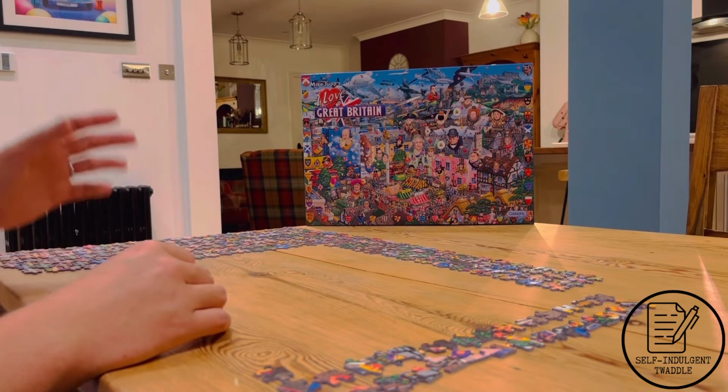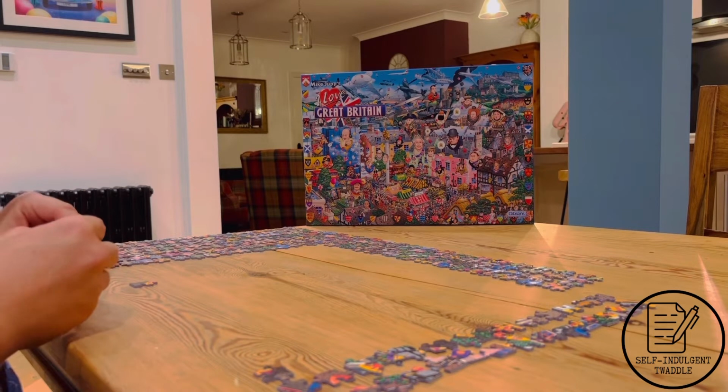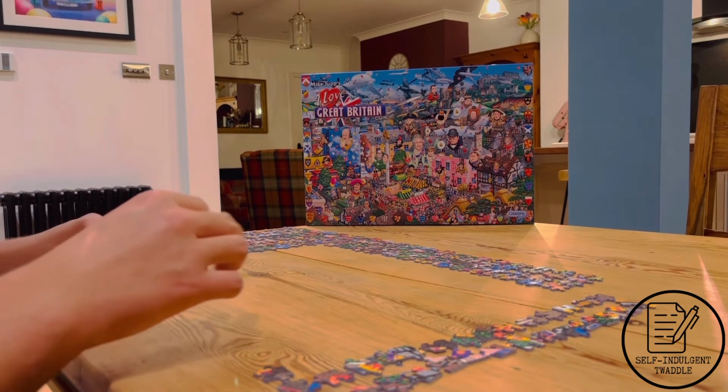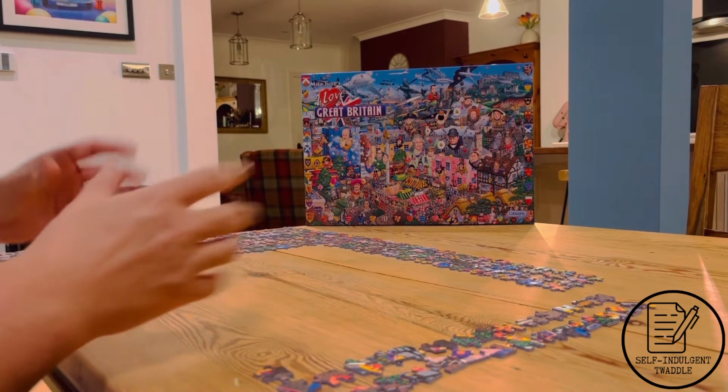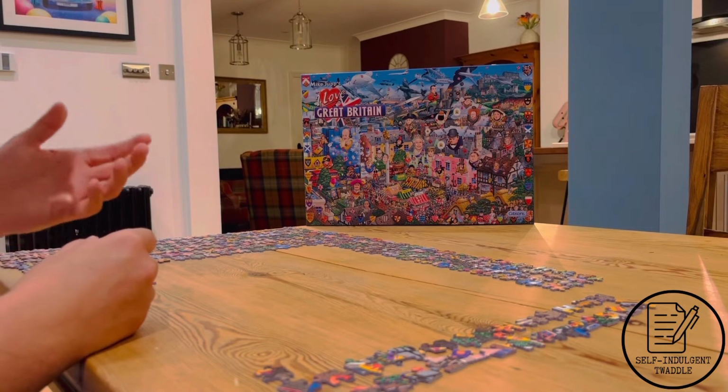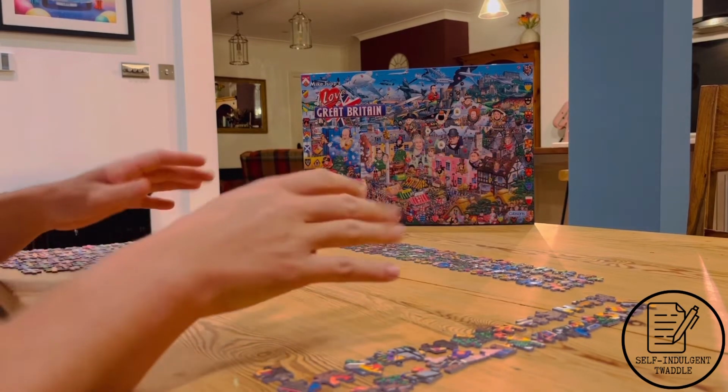New location, new format for this puzzle. I've had to move into my kitchen because the table I've been using in the living room is just not going to be big enough. This is a 1,000-piece puzzle. Certainly wouldn't fit on the table, so we're going to need the space we have here.